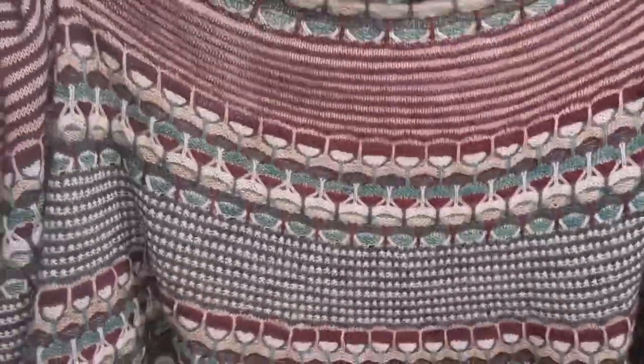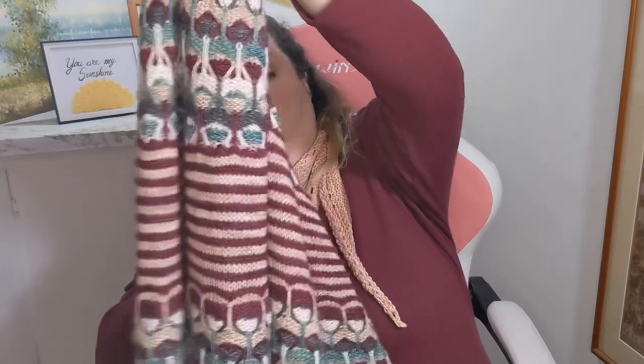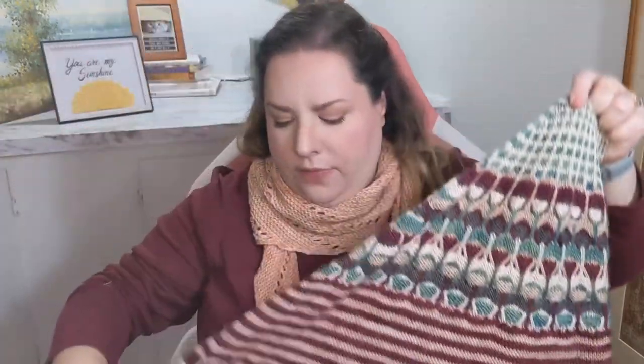So this beautiful, beautiful shawl is going to be going into the mail tomorrow. And it will be headed off to the local yarn store in Hamilton, Montana. My cousin may or may not hang on to it for a little while first. We'll have to see. But she does have kits available, I believe, of the Sophisticated Chalet.